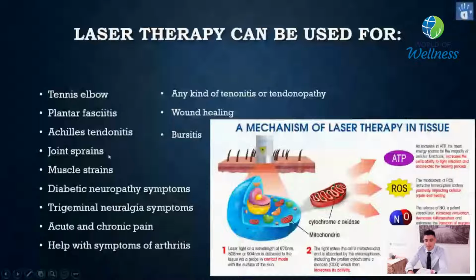Joint sprains, muscle strains, again, we're going to decrease the inflammation and promote the healing at the cellular level by increasing adenosine triphosphate, your cellular energy. So you are just going to heal, honestly, close to like 100 times quicker than what you normally would.